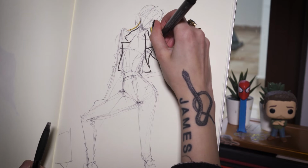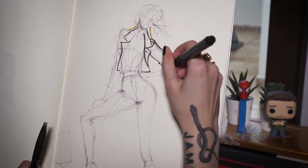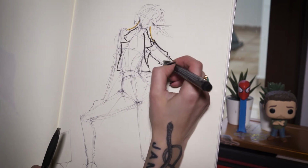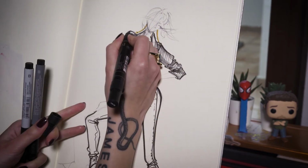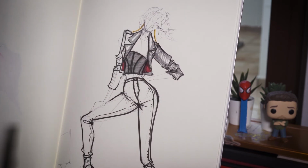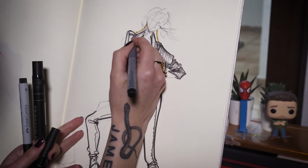I'm outlining a lot more in this one as I wanted it to be communicated that she is a lot more rock and roll, edgy and graphic and in your face kind of personality. Her pose is foot on the chair, very spunky and short hair with big long earrings and a leather jacket. I'm gonna stick with warmer tones as well because she is on the edgier side.